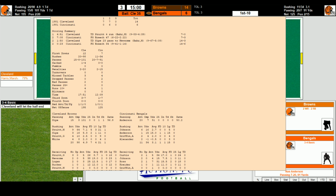And for Sharman. Jim Breach, a 47-yard field goal with 7:08 to go to make it 7-3. And then Sipe hit Ozzie Newsome to make it 14-3 with 1:50 to go. And then Breach, with 23 seconds left, his second field goal of the quarter, this time from 34 to make it 14-6. Kenny Anderson, 7-20 for 91. Brian Sipe had a much better second quarter, 8 for 15 for 101.